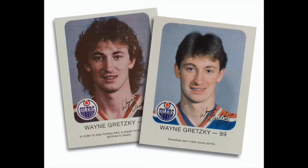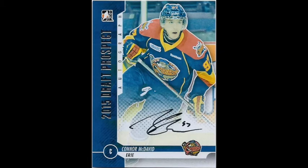But anyway, from the first year they did the product, 2012-13, draft prospects autograph of the one and only Connor McDavid. What's interesting about this card is that there's this one, and then there's also a second version where McDavid is wearing a white jersey. These are the silver ones, and then there are gold versions with a print run of 20 of both of those cards as well.